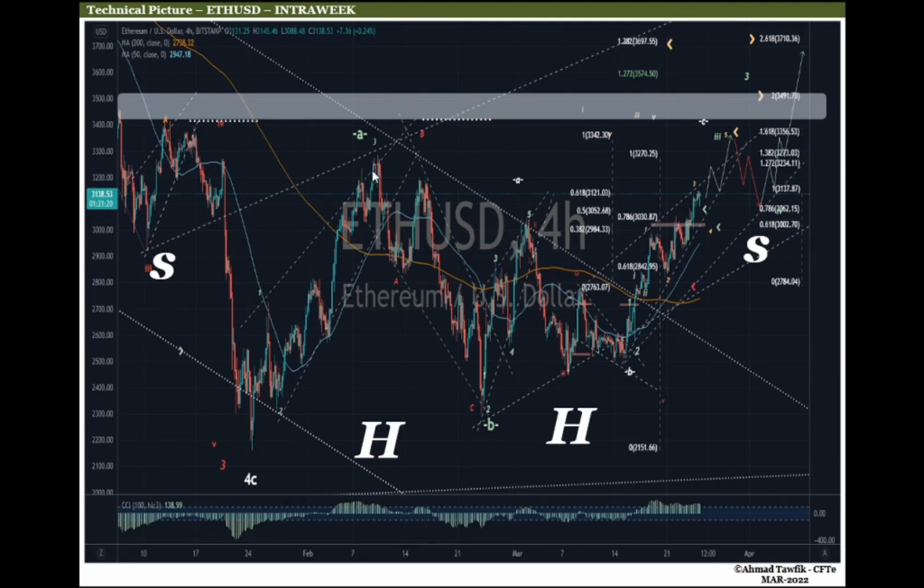Now we had an ending diagonal that tested the upper boundary of this ending diagonal earlier, level A, and then did a level B, which is the lower boundary of that ending diagonal. Now we're doing a wave C. That wave C in green should do an A in white and a B in white, and the C should take you all the way to 3,700, 3,800, 4,000 after we break that neckline. This is the structure we are looking at.